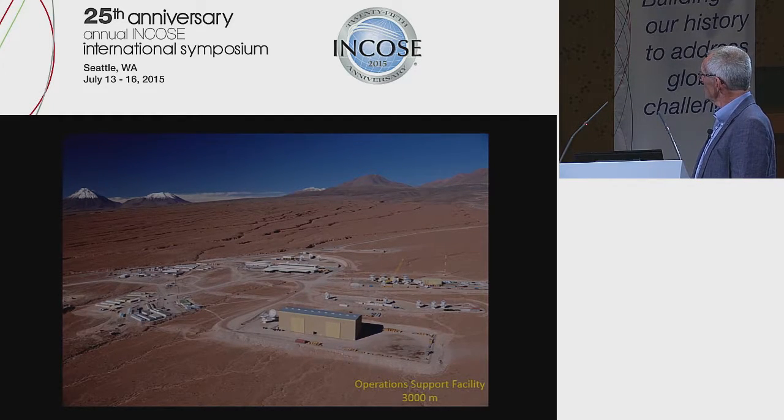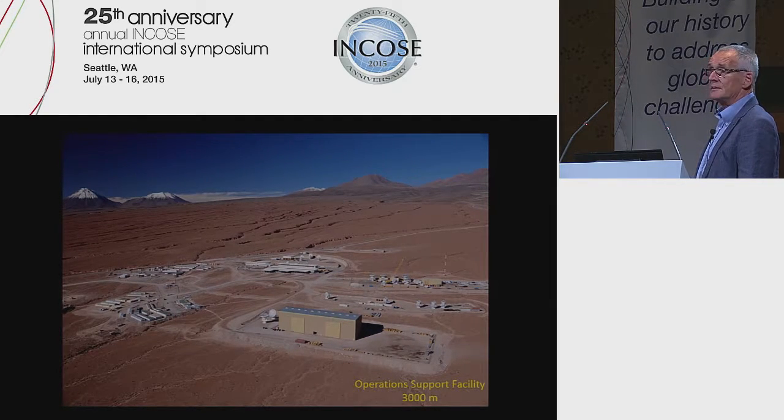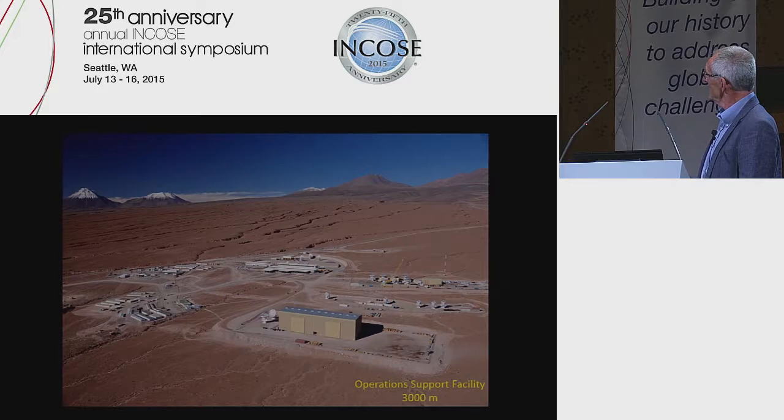This is the technical facility where all the offices and workshops are located. At the rear, there is the location where the antennas are integrated and tested. And over here, we have the recreational facility, the dormitories, the hotel facility, etc.